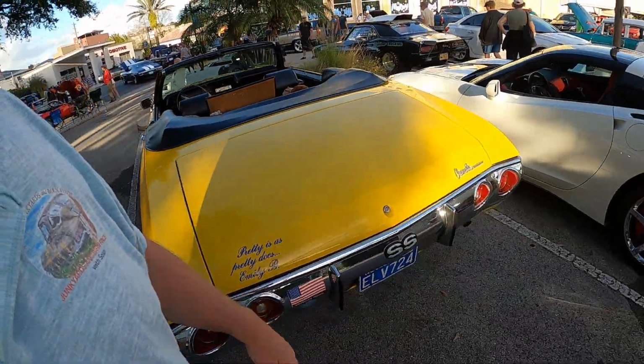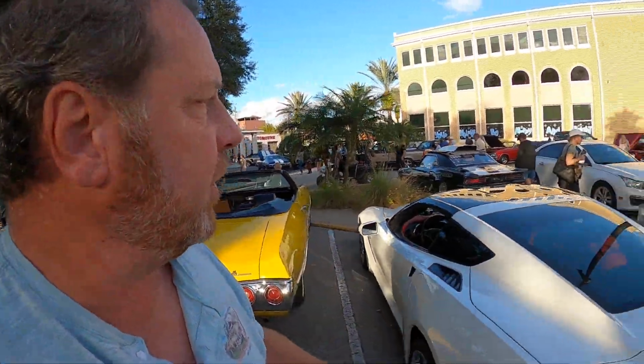There's a ton of Chevelles here in South Florida.